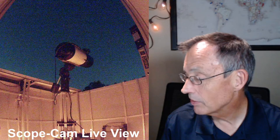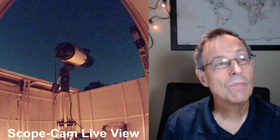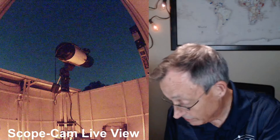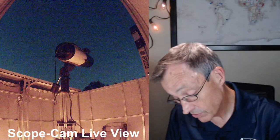Okay, so now we're slewing over. 1342 has an apparent size of 17 minutes, apparent magnitude 6.7, marginally visible to the naked eye. Awesome. And there it is, right there. So now we'll start imaging and let that come up. Now let's see. Let's go back to 1342 again. I think it was on page... 1342, where was it?